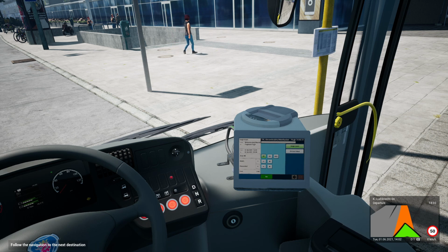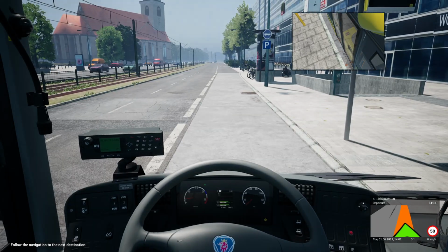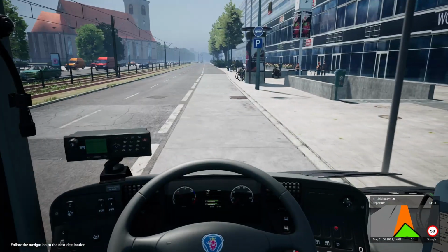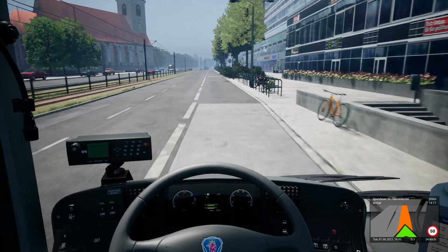Right, is it nearly time to go? Yep, 30 seconds prior to departure. Just like the trains, I don't see that that's an issue at all. Right, mirror signal and manoeuvre. And there's this gorgeous church on the left.